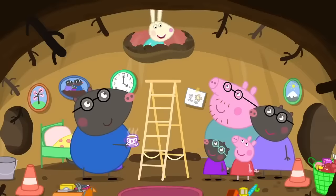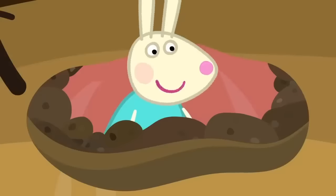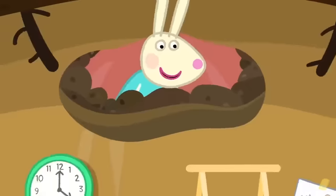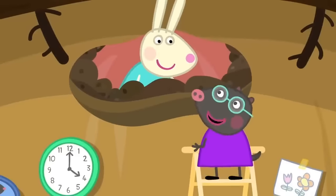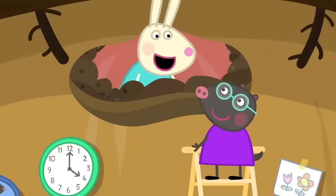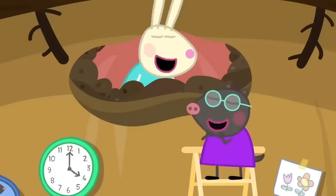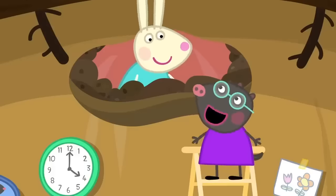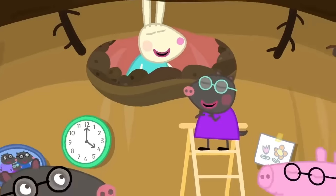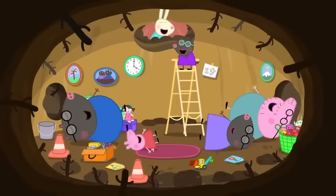It's great having a hole between our houses because now you can come and play with me anytime you want. Yes, and you can come and play with me anytime you want. I like you living here, Molly. I like living here too. Will you be my best friend? Yes, please. Molly Mole and Rebecca Rabbit are best friends.